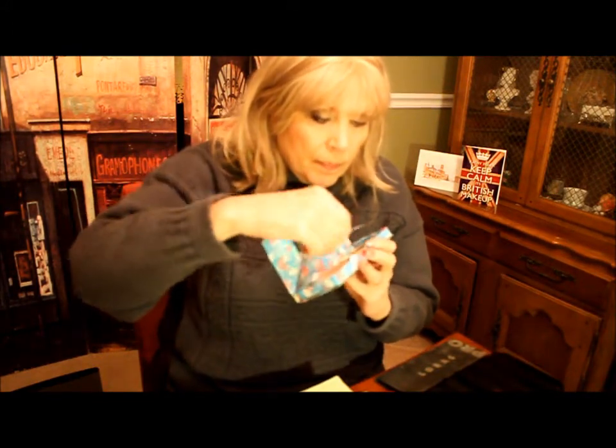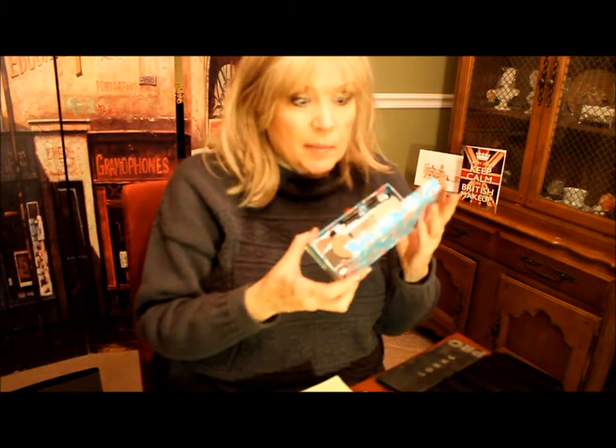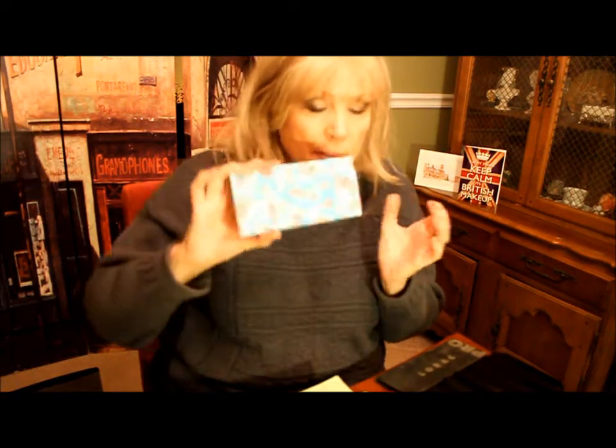Best for traveling. It's going to have to be my little homemade kit that I made, because I have everything in here except for the mascara and foundation. And I think that this is probably the best for traveling. So my own homemade palette is.